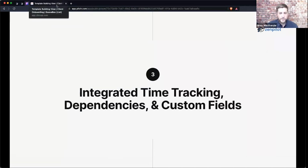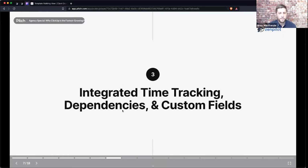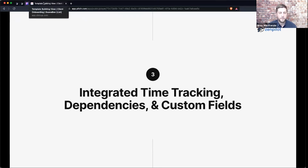This next piece is how ClickUp has integrated time tracking, dependencies, and custom fields. So if we just take ClickUp versus Asana as an example, you can get all three of these. Well, you can get dependencies and custom fields in Asana. They don't have a time tracking tool, but you can build an integration with Harvest, and for $10 a month per user, you can have Harvest or sign up for an EverHour or Toggl or something and plug those in.